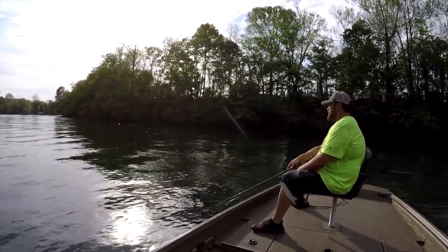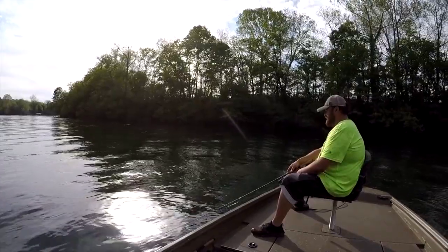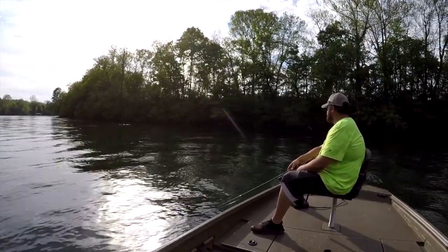And we caught a few. I caught a pretty nice largemouth last night. It's probably 15 or 16 inches.